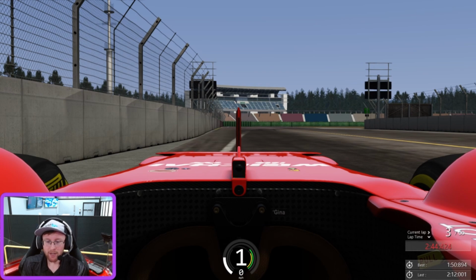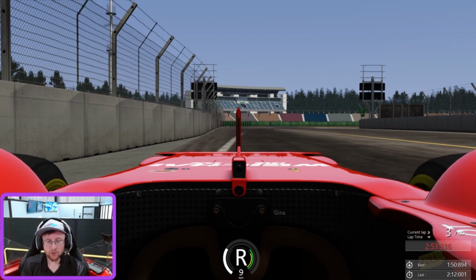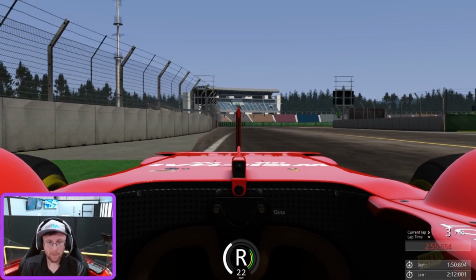I actually don't brake at all. I just lift off of the gas. I think I just kind of downshift down into 4th or 5th. Let me back up a little bit so I can show exactly where I am in the corner.